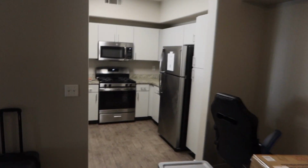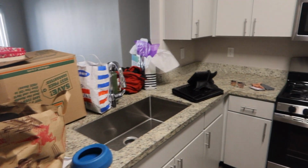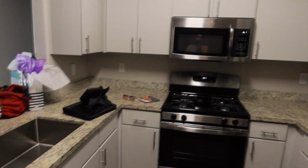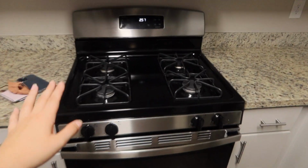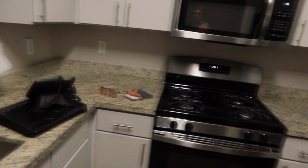So this is our dining area. We have a nice little fan. And then here is the kitchen. It is so big, so much counter space. We have a bunch of stuff out right now. We haven't put away anything yet. Brand new appliances, so hell yeah. Hello, there's me. I'm super excited to cook in here.